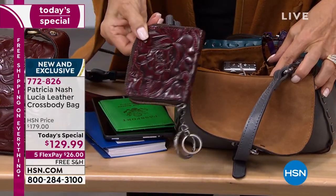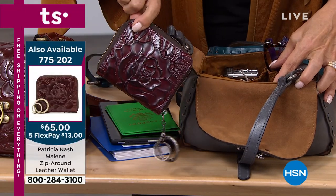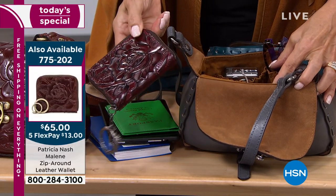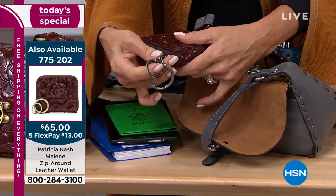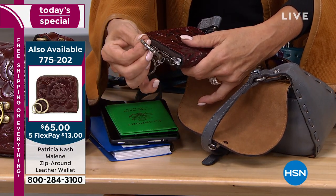We've got a notebook, we've got a little reader, we've got a passport, plenty of room for even, for example, your new wallet. If you wanted to pick up the wallets, these two have 5 flex and there's free shipping, every color to match today's special. I love that you can add this to your keychain or attach this to a handbag or your own belt for that matter.